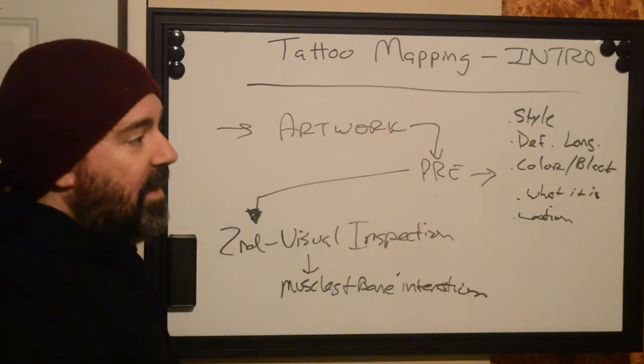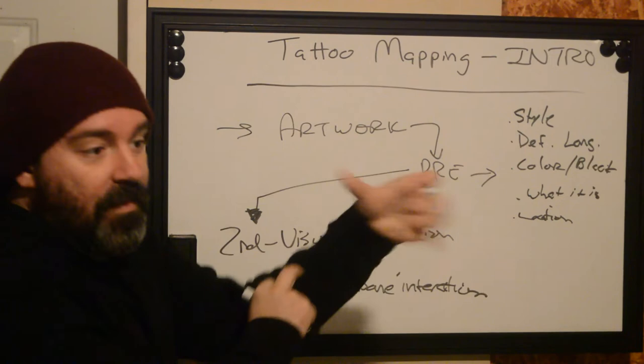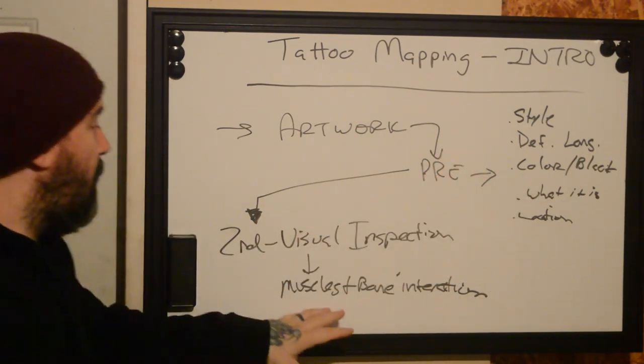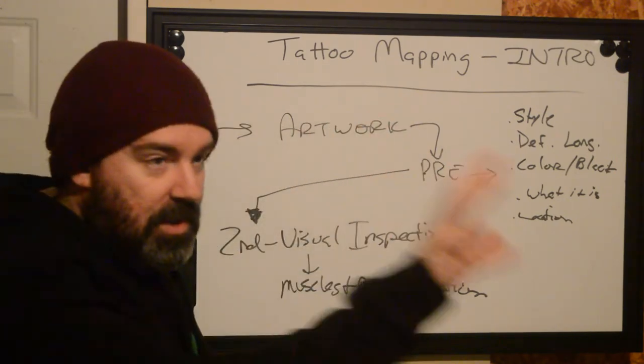If somebody wants to get that same design on their forearm, how is their twisting and moving going to affect something when it's placed on them? And the visual inspection is going to be interactive. You're going to have to work with the person, touch them, right?